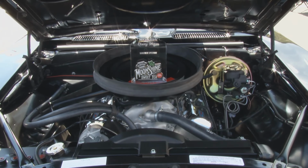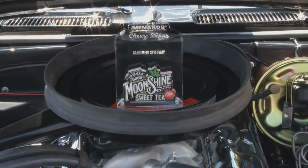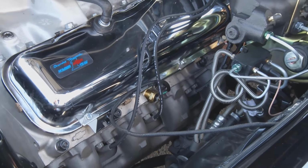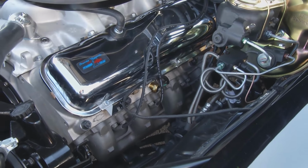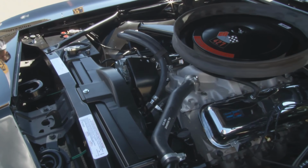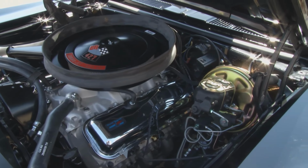ZL1 all-aluminum 427. That is rare. They only made 69 of these cars. They're all aluminum, and this is a 4-speed, which makes it a little bit more rare. But they were made to race against the 426 Hemi Cudas, which dominated NHRA drag racing. These cars came out, they had to make 50 of these cars to qualify.